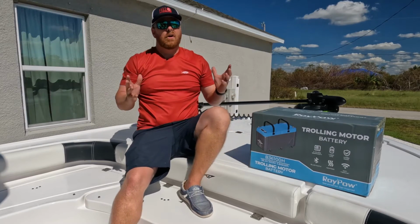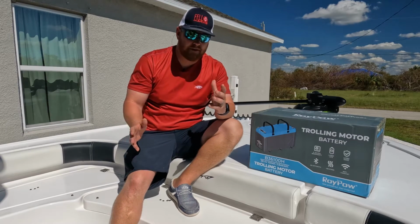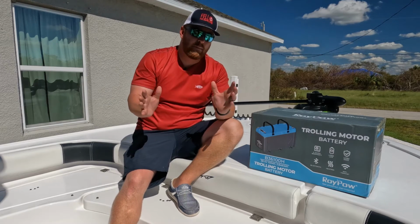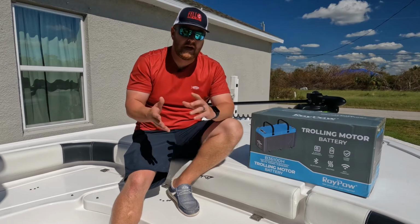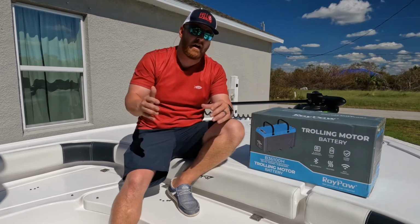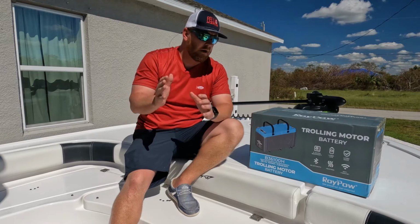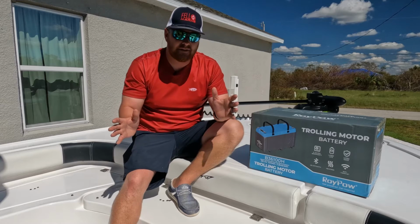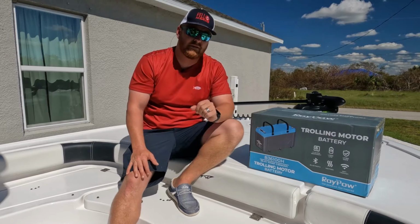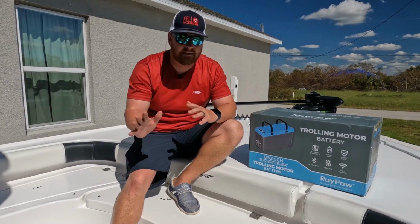Now, let's talk about why you want to use a lithium battery. For a long time, we've all been using lead acid batteries, which is the same type of battery you use in your car to start your vehicle, okay? The unfortunate part with lead acid is not only do they not last as long, they're extremely heavy, okay? This particular battery alone takes the place of three Group 27 batteries that are in my console, where those alone are about 75 pounds each. This particular battery alone is 75 pounds, period. So I'm eliminating that weight right there in the beginning, okay?